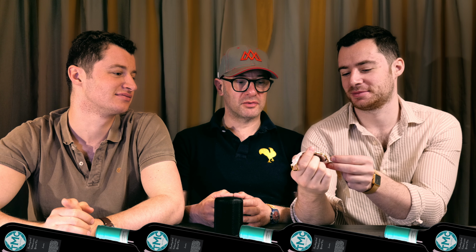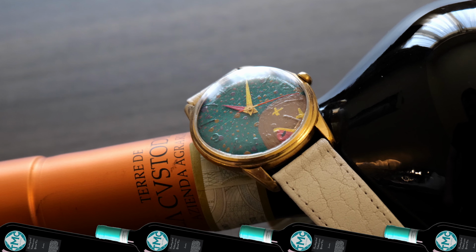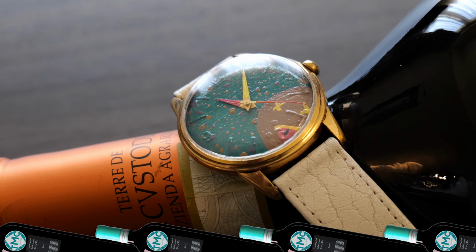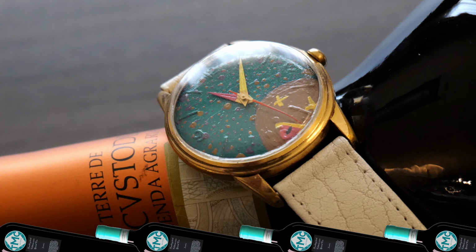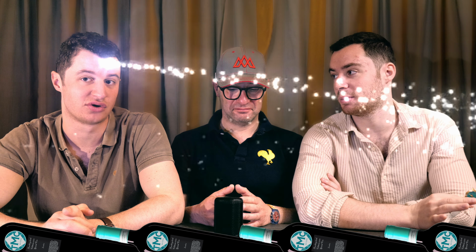I think the more you drink, the more you appreciate this particular watch. Probably, yeah, actually. So maybe it's quite good for wine after like 4 bottles. So this is a nondescript vintage piece, but what's special about this is that someone actually went in and hand painted the dial. Now this isn't like IFL watches where they come in and put sprinkles of dots and call it a day.